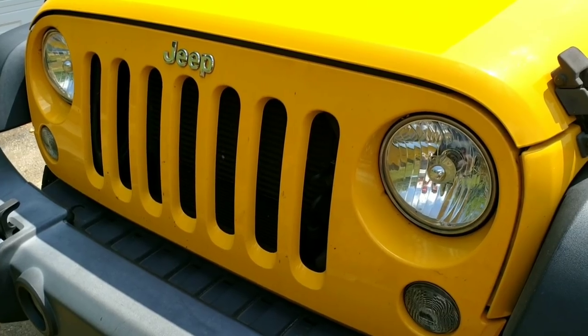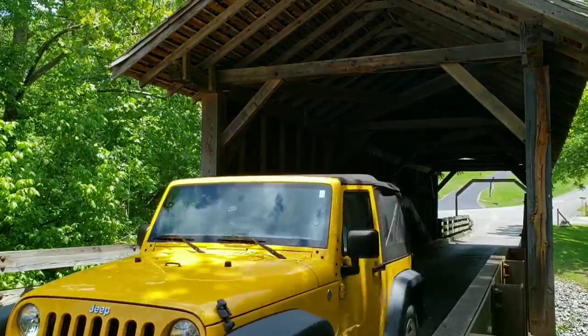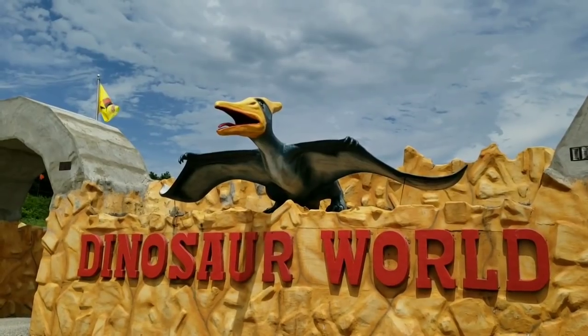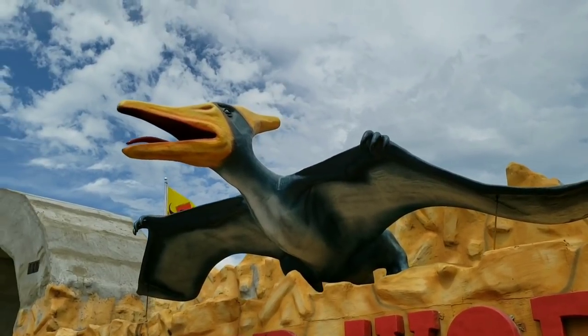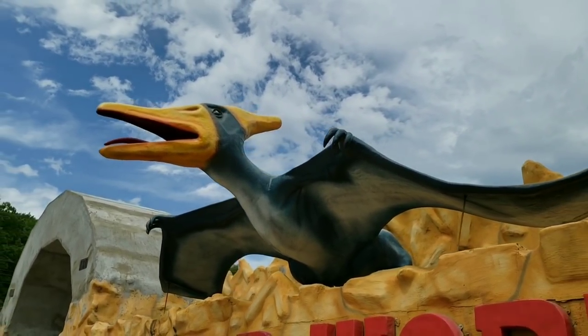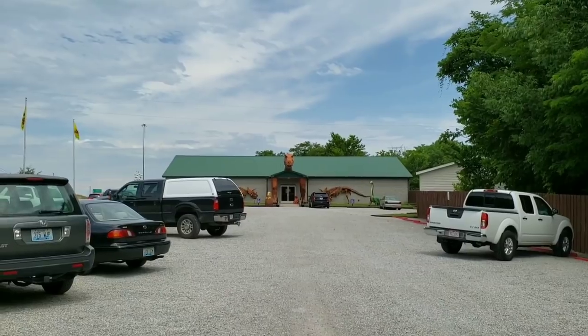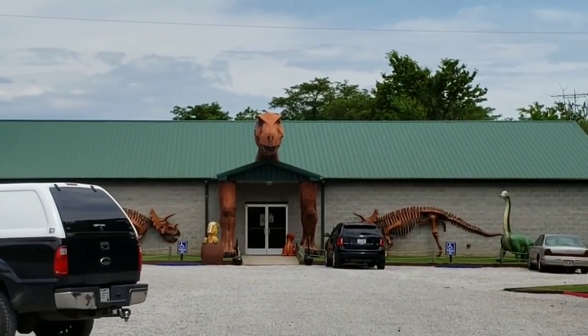Today we're here in Cave City, Kentucky, and we're about to do Dinosaur World. There's a dinosaur above us. He looks kind of hungry. Okay, let's do this. Mr. Pterodactyl, you stay up there, and we're going in this way. Oh, there's another one right there above that door.